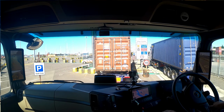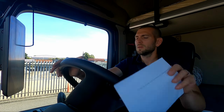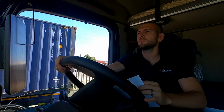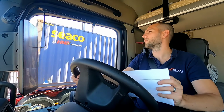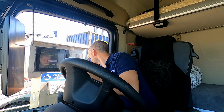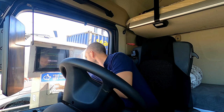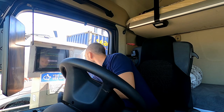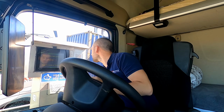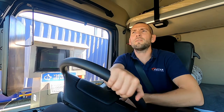What are they doing? Messing around with something. Then finally they're moving. Right. Registration number. Booking number 868219. Yes, that's the correct one. That's the one I'm picking up. I can go over there. Queuing area 1.